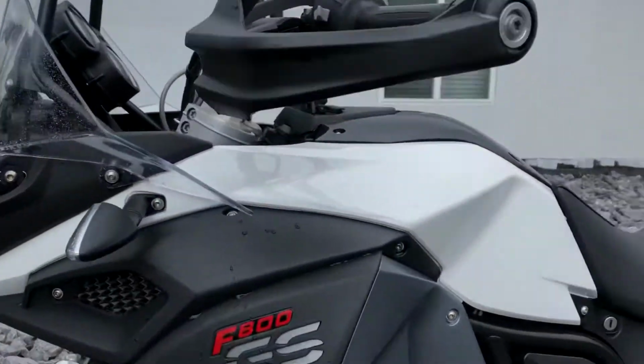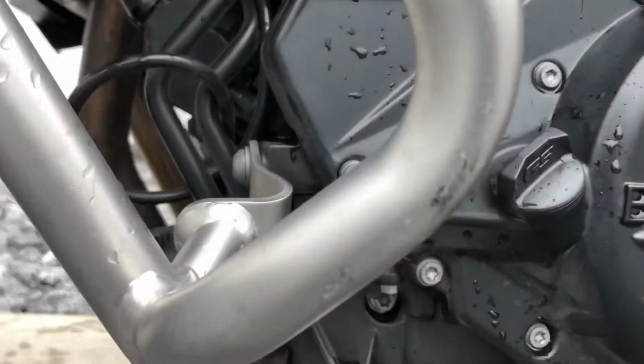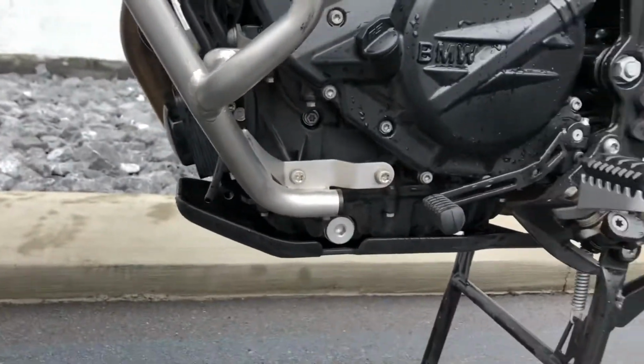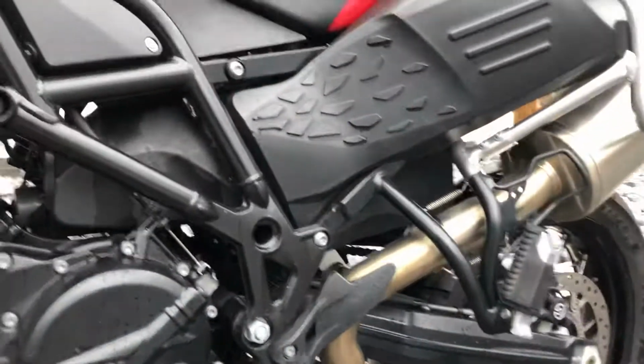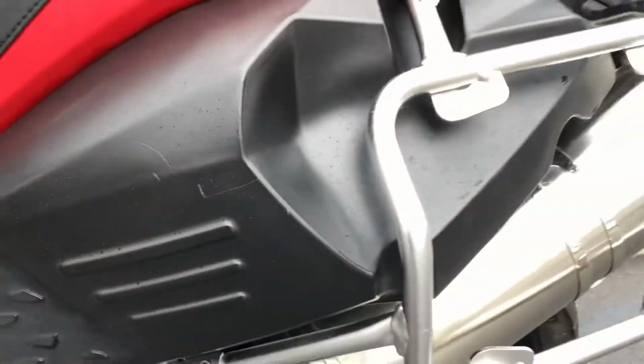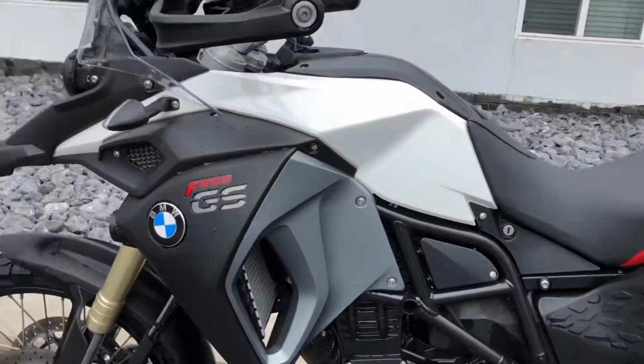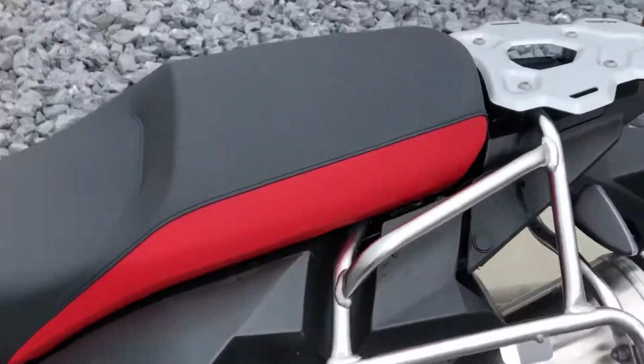Left-hand side of the bike, all the plastics look good. Very light scratch to the engine guard. Engine cases look good. A little light scratch here on the fuel tank. But overall, looks real good. Seat is perfect.